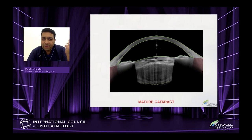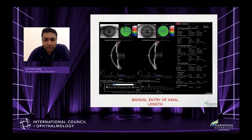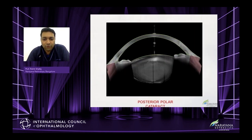And the beauty is that it can pass through a mature cataract, which we see in many places where we work, and you can see the type of density, how there is a liquefaction here, how dense it is here, the posterior capsule, a beautiful representation of the lens, especially if you're trying to link it up with femto-based cataract procedures. And we have already mentioned, even something as dense as this, it can pass through, and that's what people want. Can it pass through a denser cataract? That's why I'm repeating it two or three times, to show that it does. And we have done some studies on that.